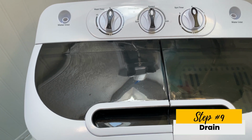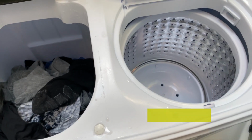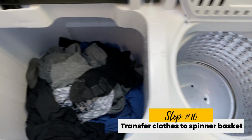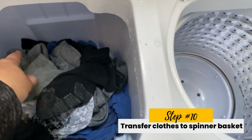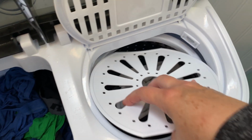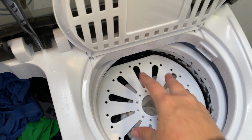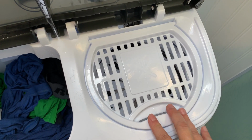Step 9. Drain. Once the timer stops, turn to drain the water again, keeping in mind all the tips I previously mentioned. Step 10. Transfer clothes to spinner basket. The spin side is about half the size of the wash tub, so split your load and do not overfill. Place the plastic cover over your clothes and shut both lids to start.